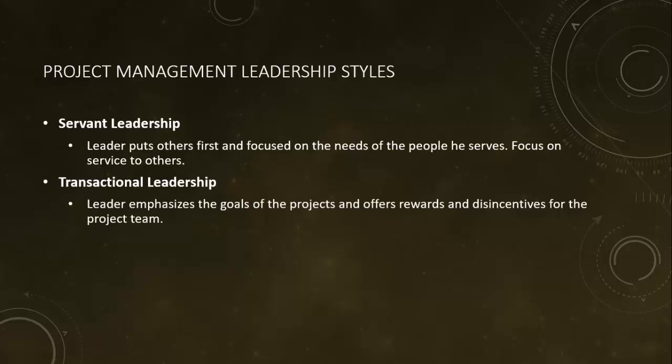This is in contrast somewhat to a transactional leader. A transactional leader is solely focused on the goals of the project, right? It's all about getting the project done and nothing else. And so the way that they're going to get the team to where the team needs to be is to offer rewards and disincentives for specific actions and behaviors.